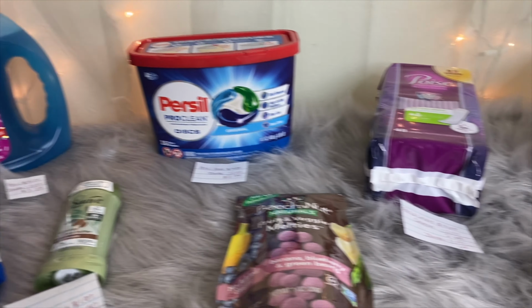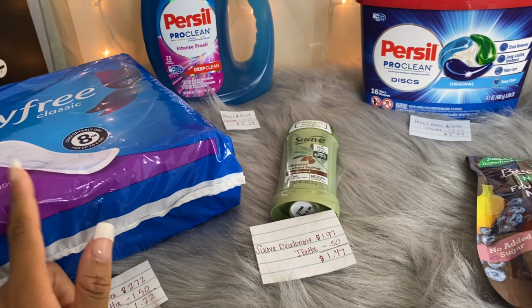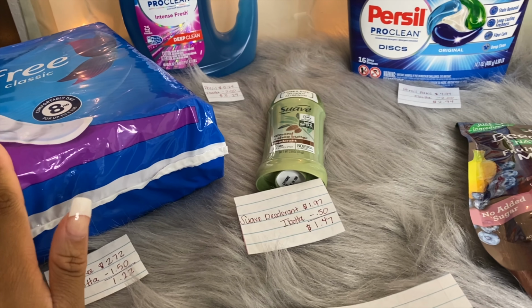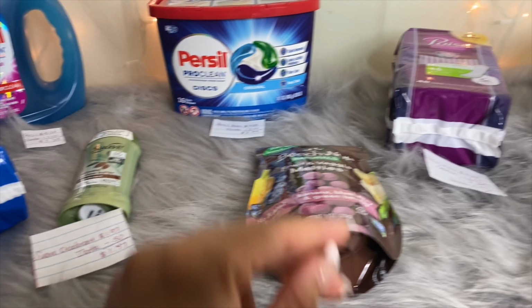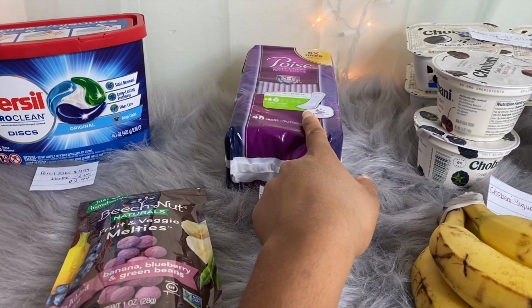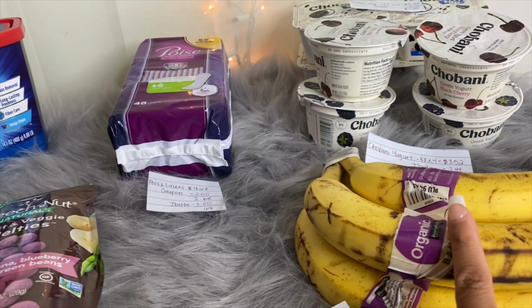And I just wanted to come on here and show you guys this transaction, because you can go to stayfree.com. You can print off coupons for these. If you do have coupons for this Poise pad, use those. Go to Poisepads.com to get some coupons for these. Go get yourself some free bananas.